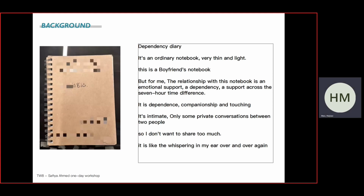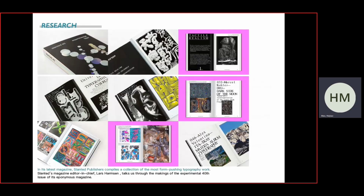It's basically on an ordinary notebook. It's very thin and lined. It's my boyfriend's book, and we write our daily life in this notebook because we can't see each other. I'm in China and he is in China and I'm in British. So basically on this notebook, I do the project.